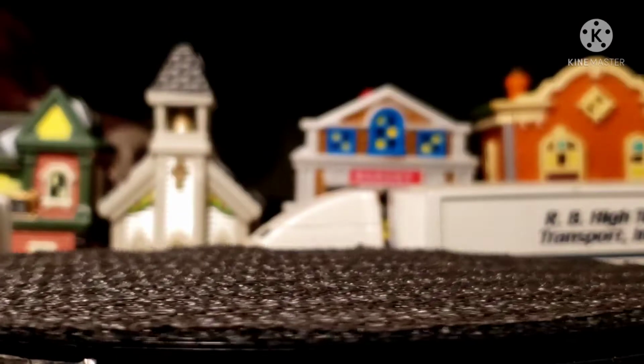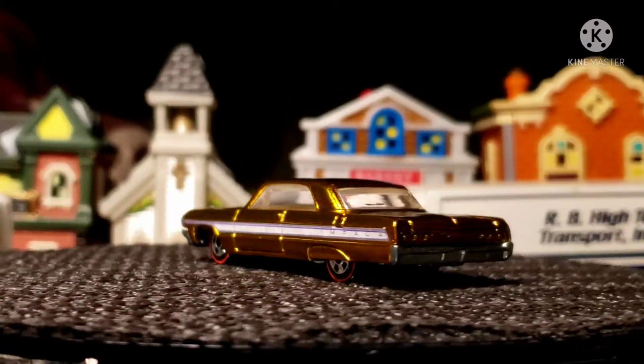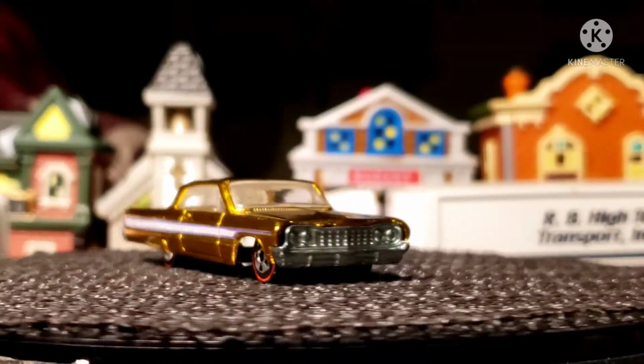Next up, guys, we have the 64 Impala. So this is one I was questioning about. As you guys can see, it looks gold.